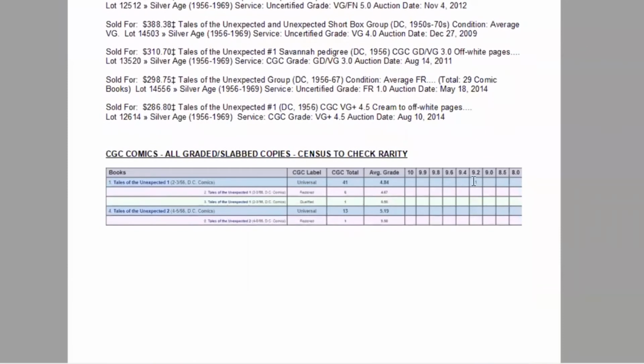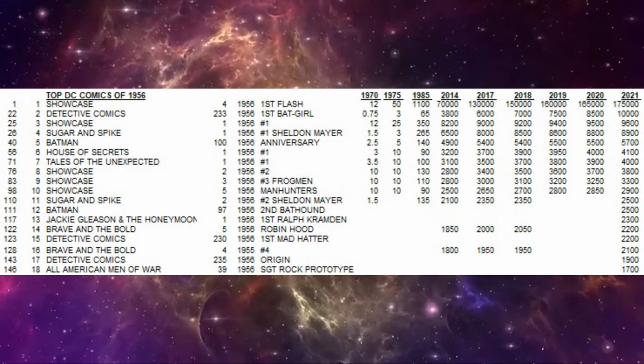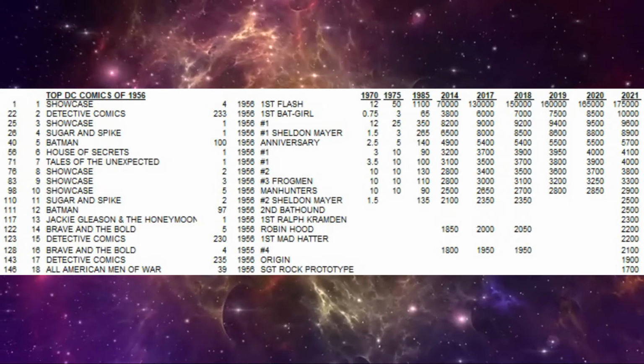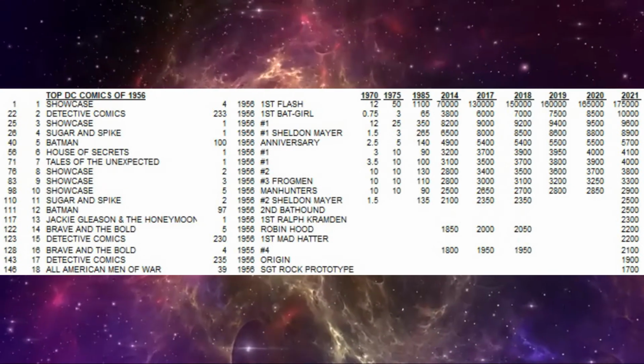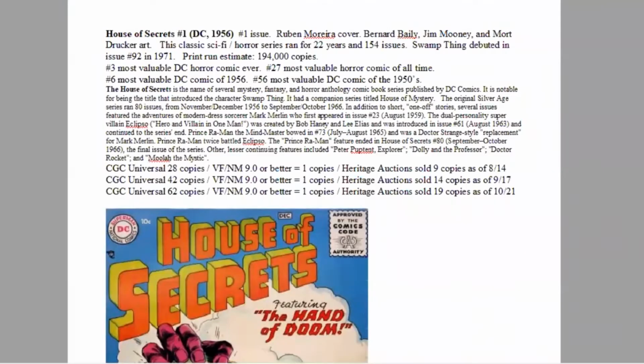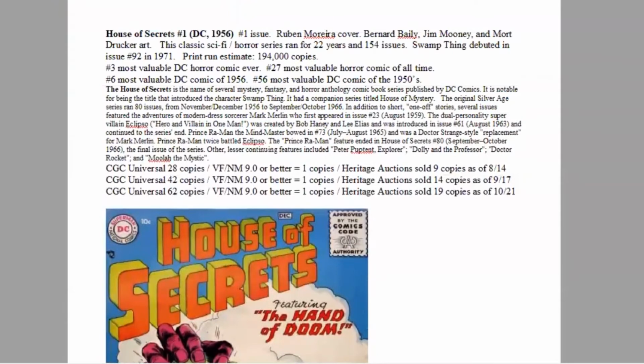On the census, there is one 9.2, and if you look at issue number 2, it has no high-grade copies at all. The number 6 DC comic of 1956 is House of Secrets number 1. Now, at this time, there were a lot fewer horror-type titles on the market once the Comics Code Authority had started the year before. But DC started up this one.